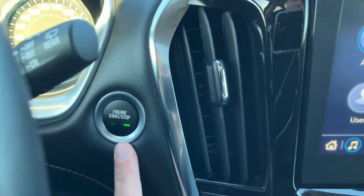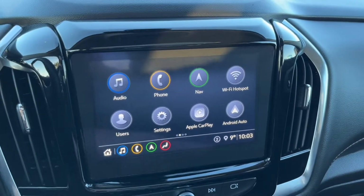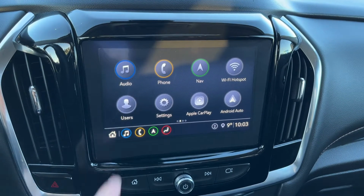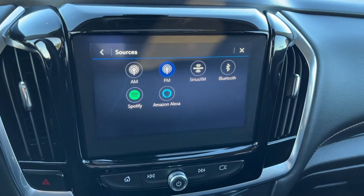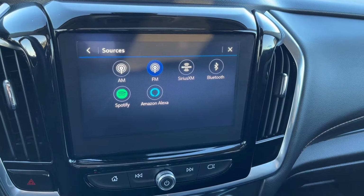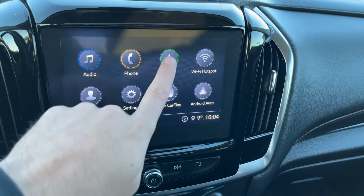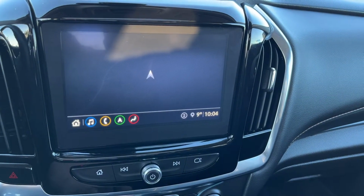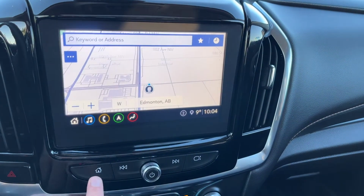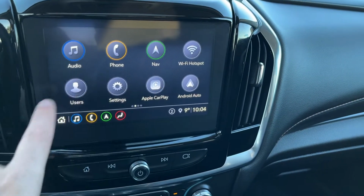Moving to the right of the steering wheel, we have our push-to-start ignition, infotainment system with our 2 vents on either side. In the infotainment system, our audio features are AM, FM, Sirius XM, Bluetooth, as well as Spotify and Alexa audio. Then we have our phone connection, GPS navigation, a Wi-Fi hotspot, Apple CarPlay and Android Auto.